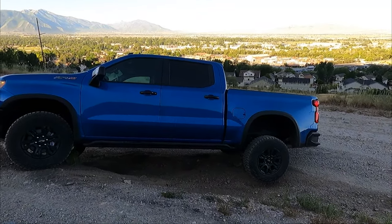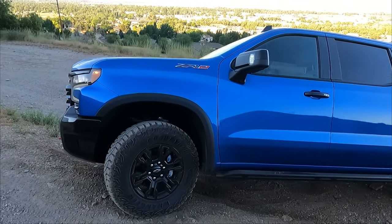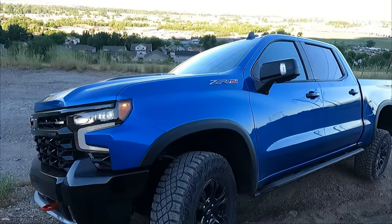Hello and welcome to Engine Adventures, off-road review of this 2022 Silverado 1500 ZR2.